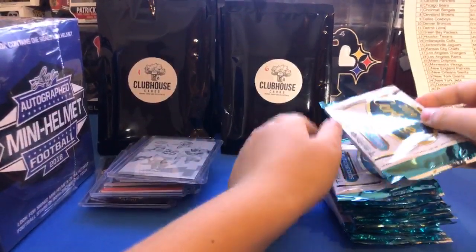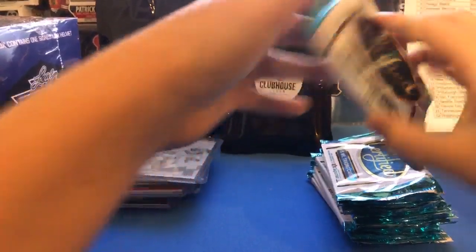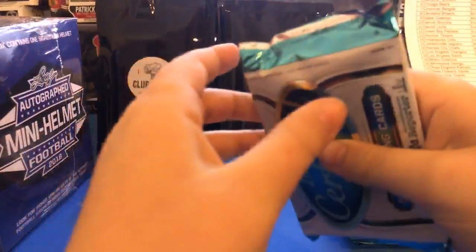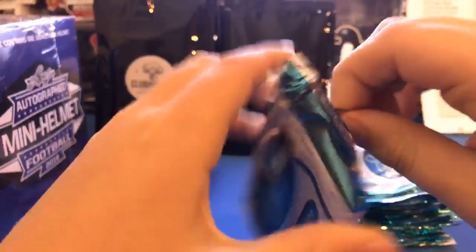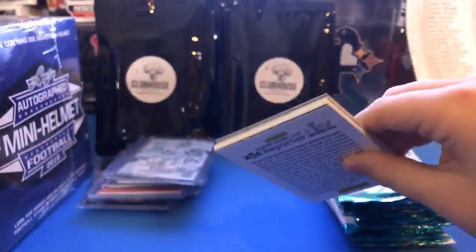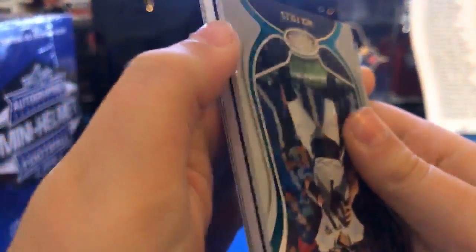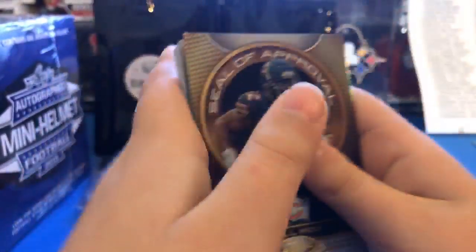All right. We're doing two black packs this one too, right? Yeah. Obviously. All right. Two autos to mems. Yeah. Oh, we might start off with the hit. Really? Yeah, maybe. Yeah, but there's fakes. Yeah, I know. I really hope it's one of those cracked ice. Yeah, I hope it's too. You know what I'm saying?